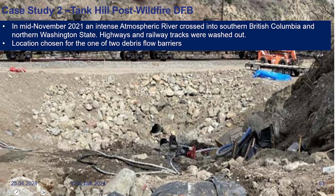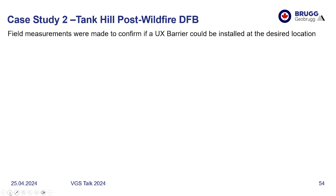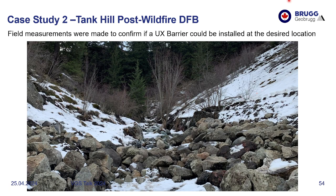So what they were worried about, the railway did not have enough time or money to build a clear span structure to let everything flow underneath. And even if they did let it flow underneath, it would take out the highway. So they decided on a debris flow net. So I checked out a bunch of sites with them, and this one was just an absolute beauty.